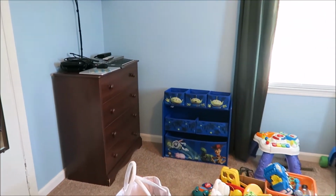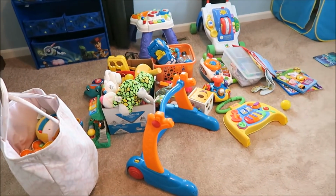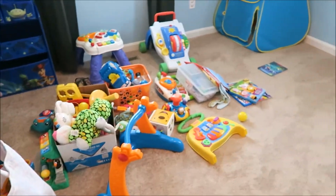I think what I'm going to end up doing is going through some of them and dividing them out into toys that they currently play with, and then toys that they're not really playing with right now, and then put a few in a tote and switch them out every couple weeks, just so they get that feeling of a brand new toy. I will say that after being in Mississippi for a week, when we came back, they saw all their toys that we didn't take with us and they were in heaven. So I'm definitely going to try that method.